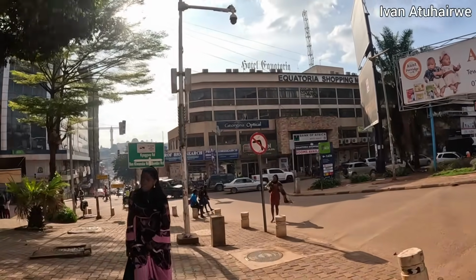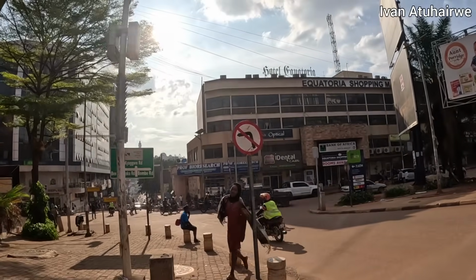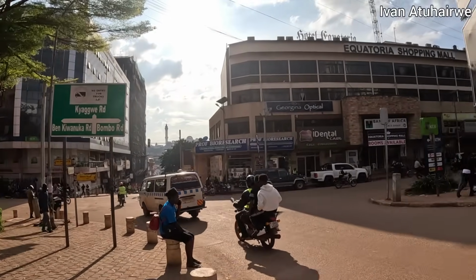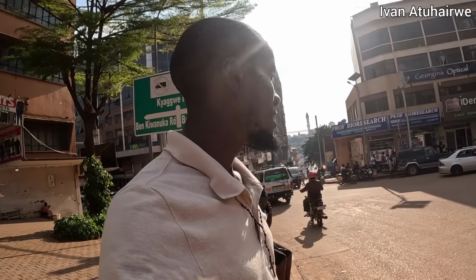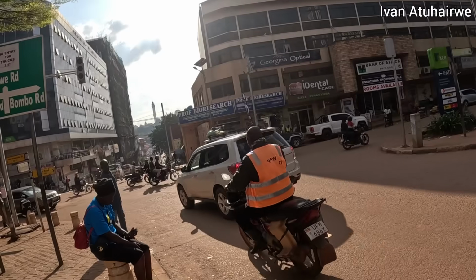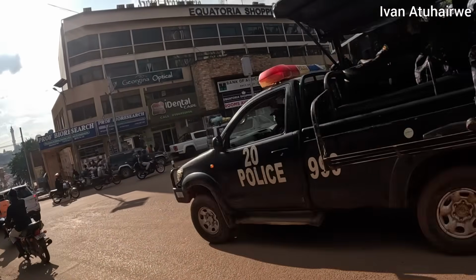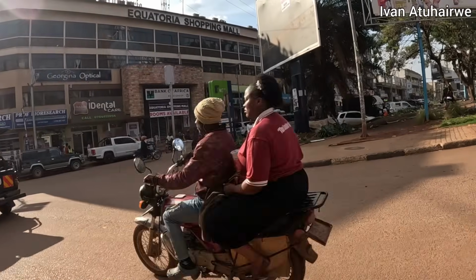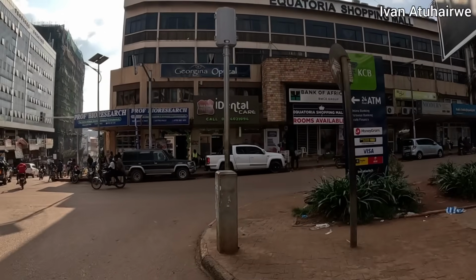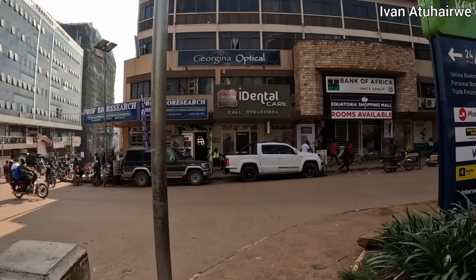So also these lights right somewhere here aren't functioning yet. So let's cross, get a boda and run to the other side. Yeah, it's a Sunday, the traffic is not as crazy as usual, and let's find our way through. Look at this one on the wrong side.